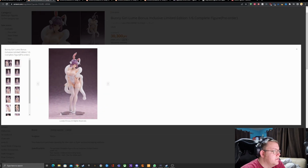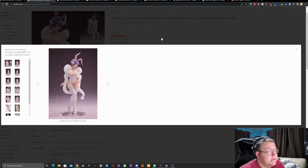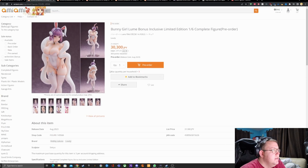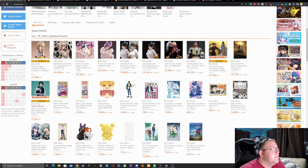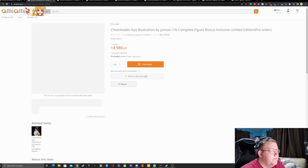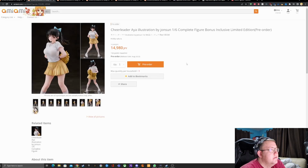The way they shaped the chest area is very nice. You don't see a lot of white bunny figures either these days. You normally see reds and blacks and the odd blue. Cheerleader Aya. Illustrations. This is an original by Hobby Sakura.